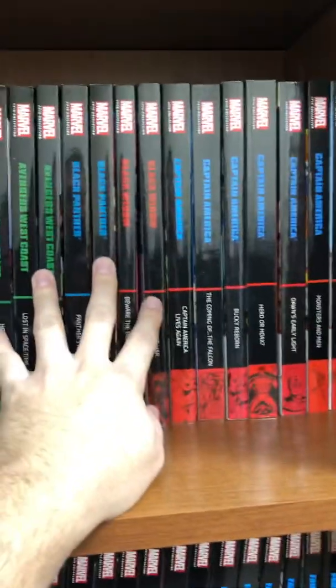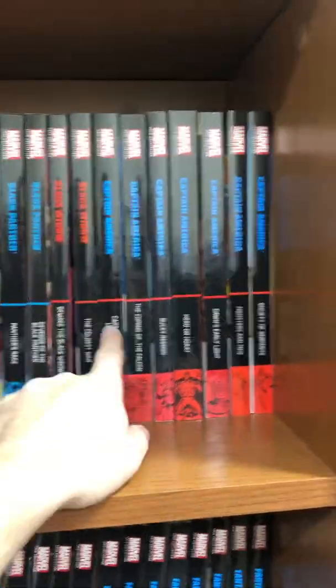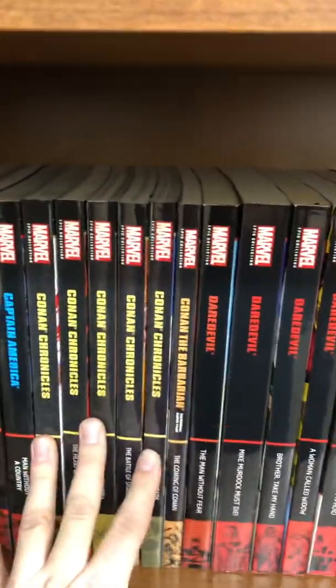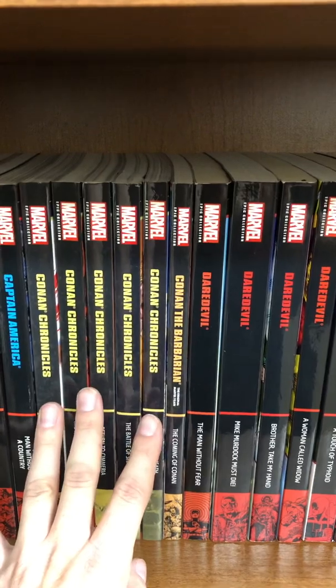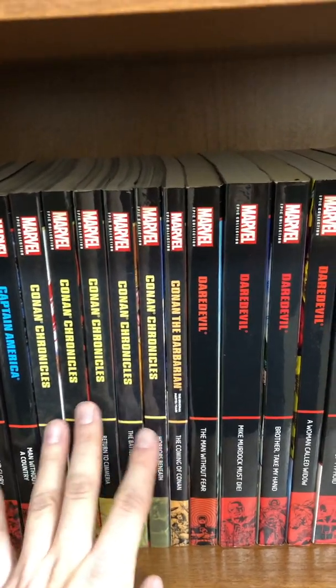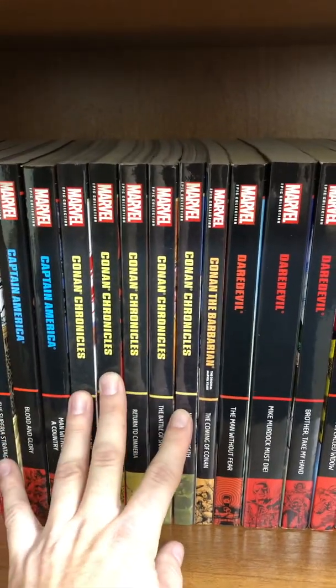Gets into some smaller books with Black Panther and Black Widow. Black Panther's got a 3rd volume coming out soon. Captain America's got a huge amount collected. And this is our Conan. Conan started with the Dark Horse Conan, so Marvel just began reprinting these as soon as they got the rights to Conan. And so this is Kurt Busiek's work on the writing for the most part and various artists. And I haven't read those yet. I'm excited because I think these are very good from what I understand.